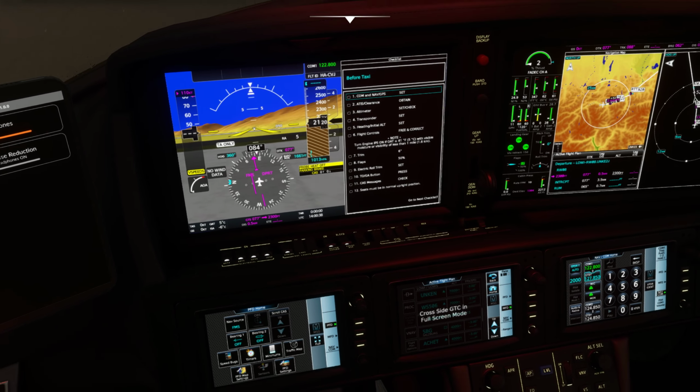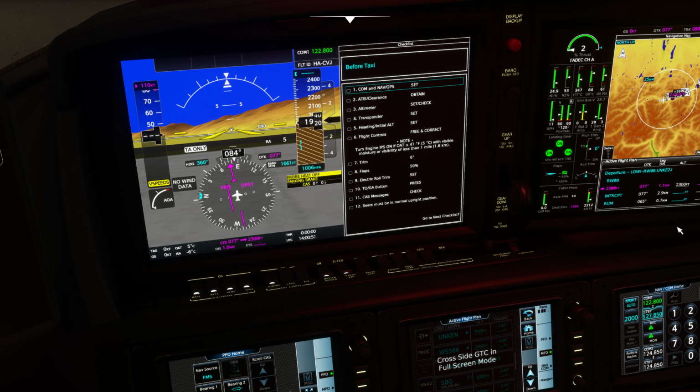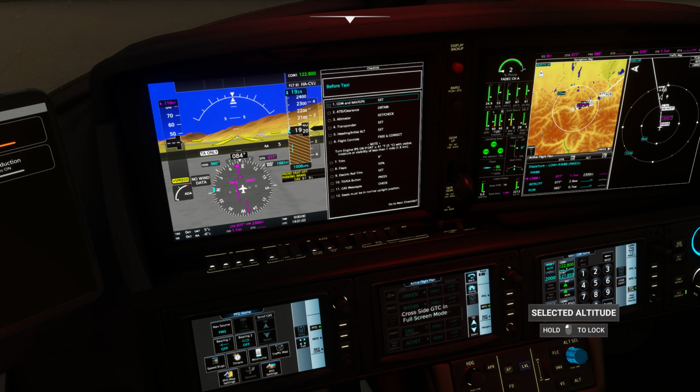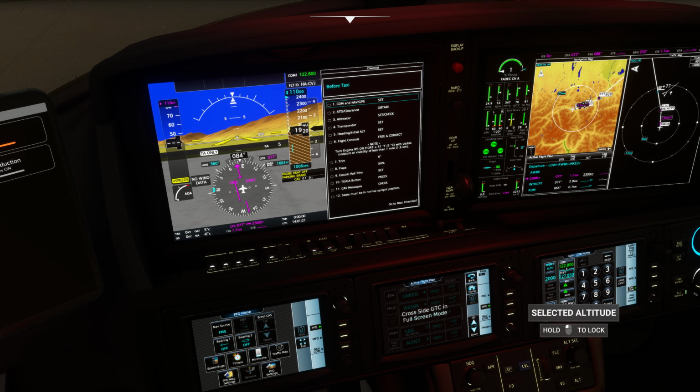Currently there is 1006 hectopascals. Let's set altitude all the way up to 11,000 feet, which will be our cruising altitude.